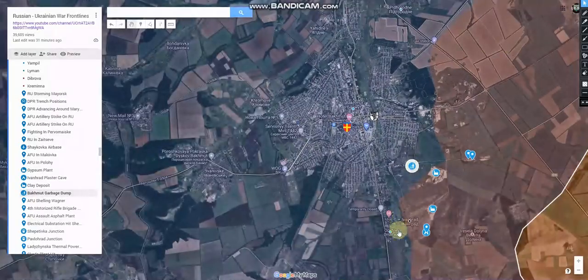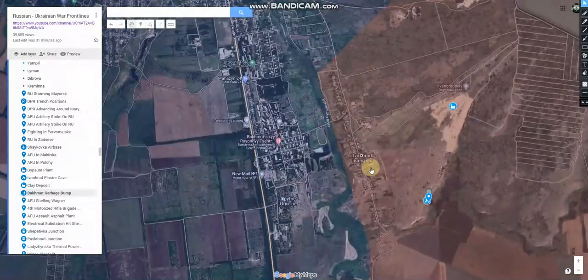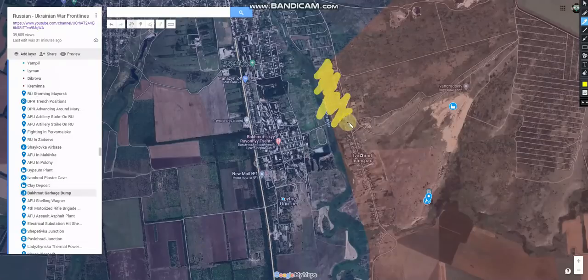Now let's move on to southern Bakhmut, where there is still fighting around Ivanhrad. The situation is still unclear because Ukrainian sources actually allege that Wagner did take over Ivanhrad for a certain period of time, but that the Ukrainians were able to launch a counteroffensive under the 58th Motorized Brigade, and so we don't exactly know what's going on over here.